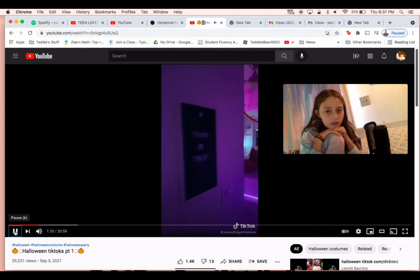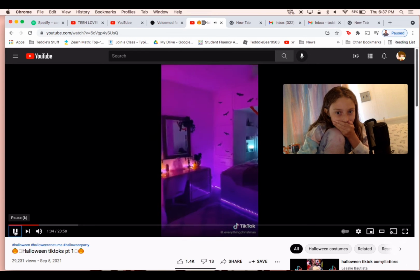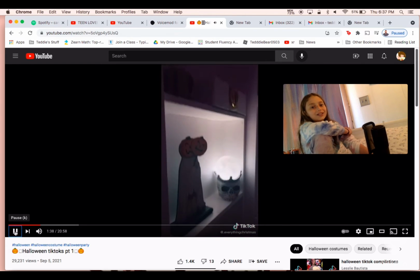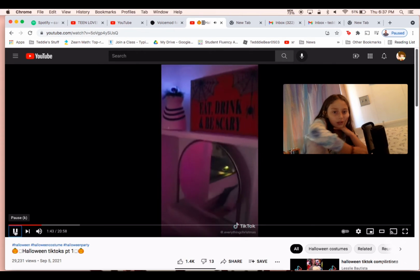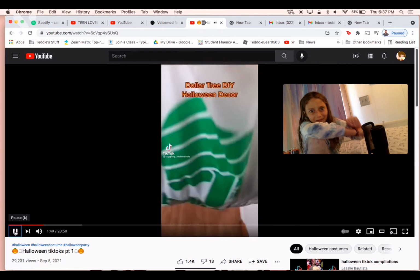Wait. Oh my gosh. You see the sticker bats right there? These ones? I have the exact ones. They're so cool. They do take a while to hang up though. Oh my gosh, that's so cool. That is so cool. I feel like my room looks terrible.